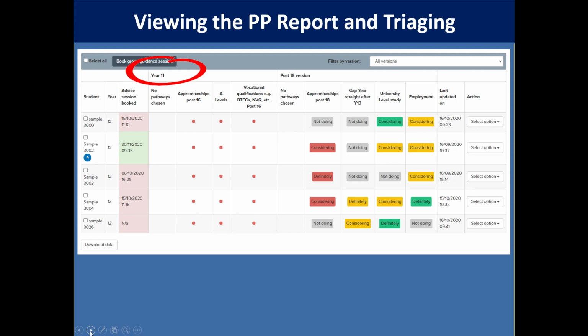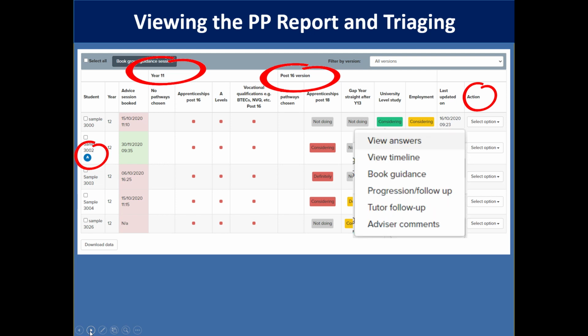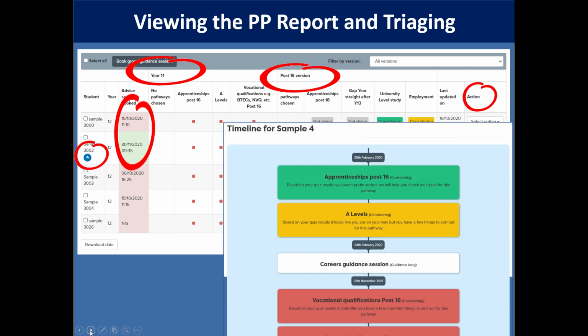So in this example, year 11 haven't done it, post 16 have, so you can see the pathways. You can see additional needs. You can also do particular actions against the individuals, like make bookings, and actually track their progress towards their progression. You can also see when you have a booking set up, if it's pink, you've done it, and if it's green, it's coming up. So it's quite a nice way to see everything in one place.